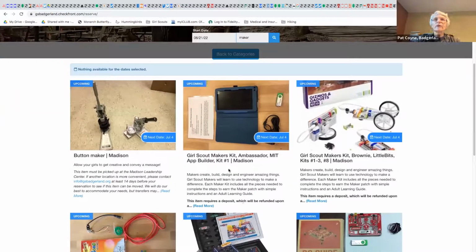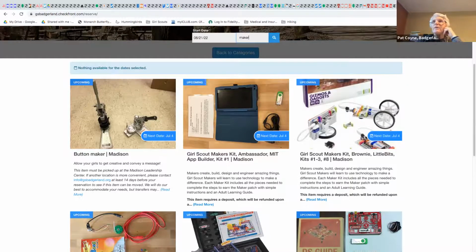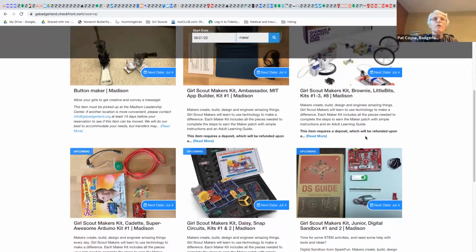We'll see things like this. Okay, so here's one in the middle. Girl Scout Makers Kit Ambassador. It's an MIT app builder kit #1. So you can go look at this maker or some of the other makers and see if they fit the programming badge or the think like a programmer journey, because these have instructions and they've got tools that are in there. So here's the ambassador one. There's a brownie one, which is kind of fun, where you wire things together and you make things that run around, they have batteries and they go, you can make things that move.